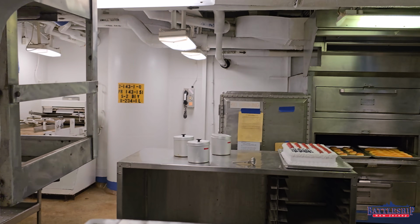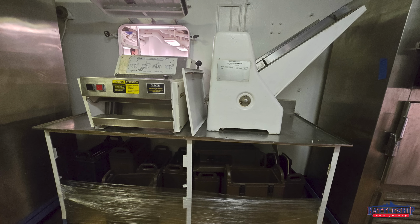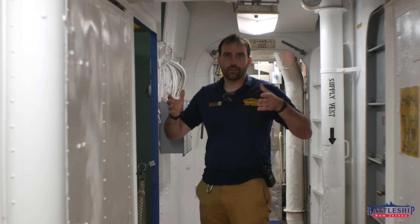And there are bread slicing machines. We have two in here. The original bread slicing machine, which is still bolted to the counter, which likely dates back to World War II. It looks pretty old. And a more modern, probably 70s or 80s era bread slicing machine that we were able to get off one of the Perry class frigates. They both do the same job. You put a loaf of bread in and it gives you slices afterwards.